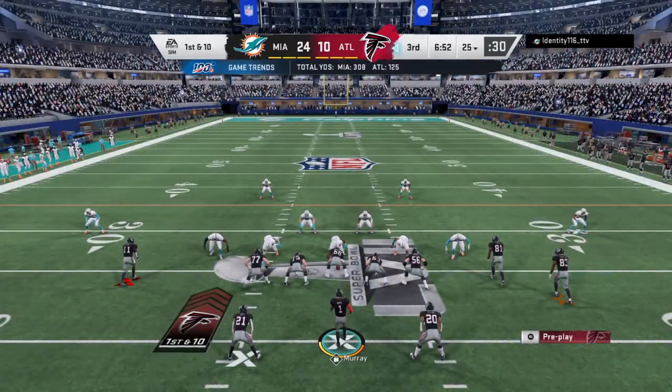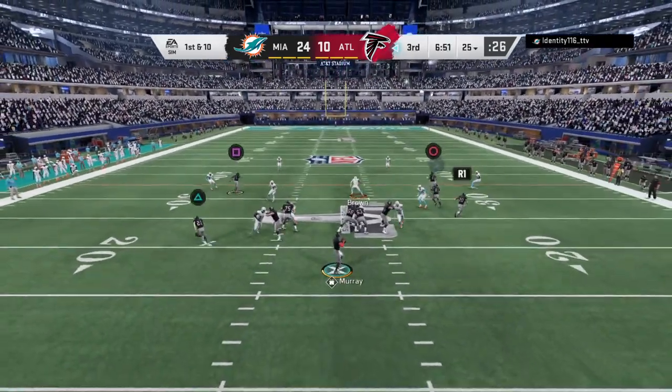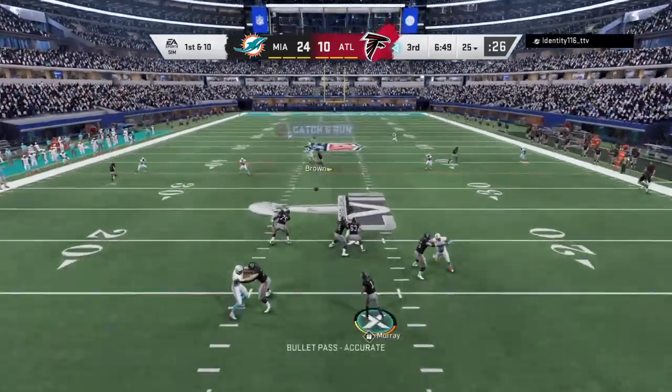About to begin their next drive, the Falcons offense at the line. These guys had to punt their last possession, and that's become too familiar of a refrain. Too many of these drives just wound up going nowhere.